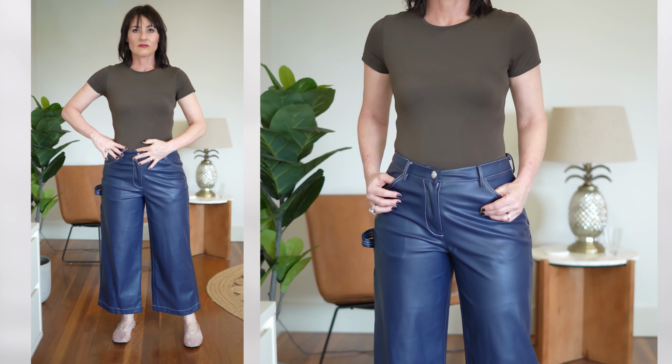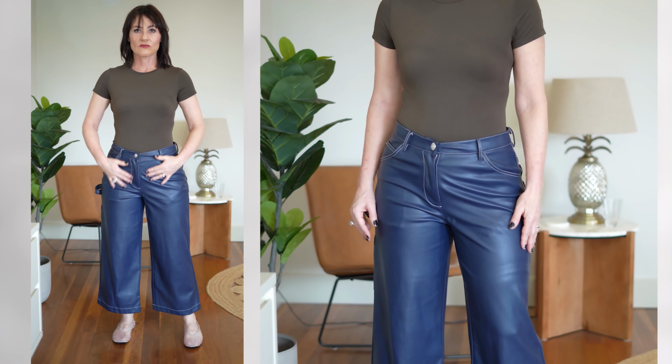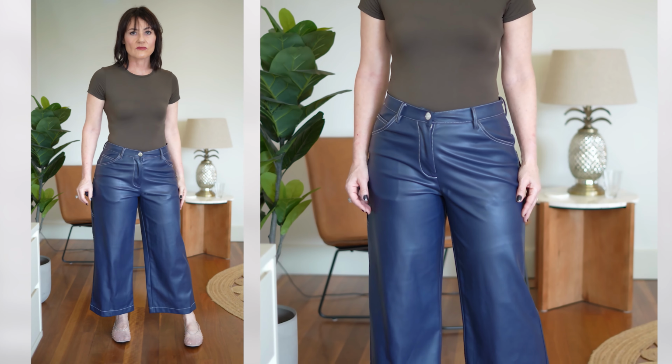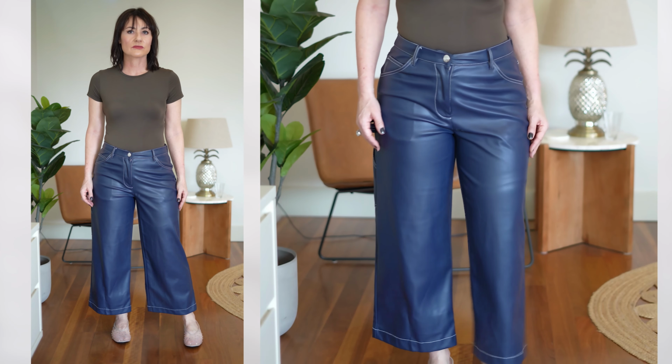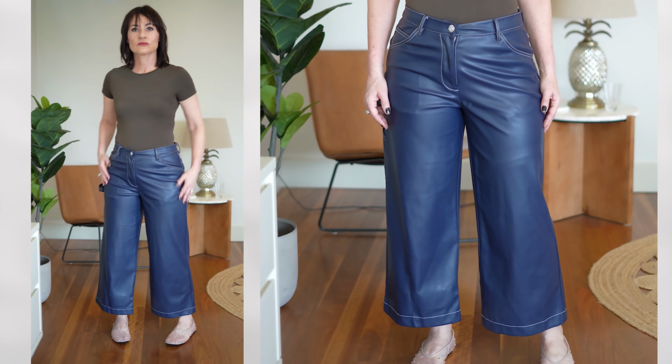If you are unsure of the difference between mid, low, and high rise, normally mid-rise falls just below the belly button, while low-rise falls around 2 inches below that. Sorry, I don't have any example of low-rise pants to show. And you can see how my legs appear shorter and my hips curvier.